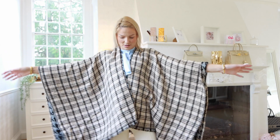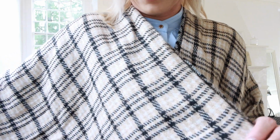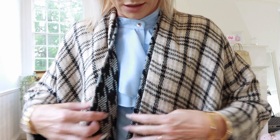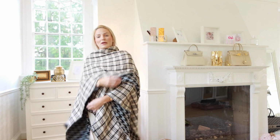But yes, so this is really nice actually. So this is a lovely sort of oatmeal and black colour, and then on the inside is the Houndstooth in the black, grey and oatmeal shade. So one side we've got check and one side we've got Houndstooth. I love that, that's really cute. Definitely a bit of me, this one.